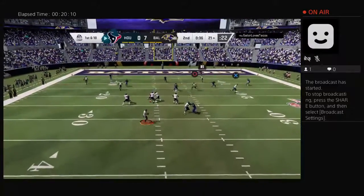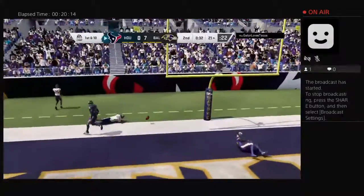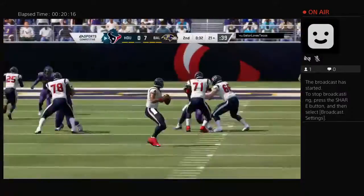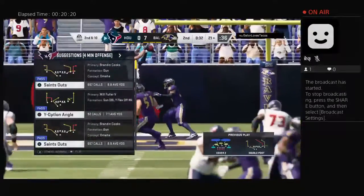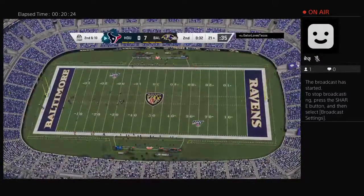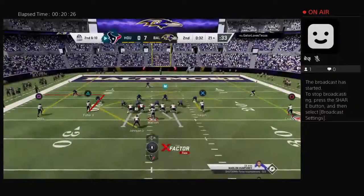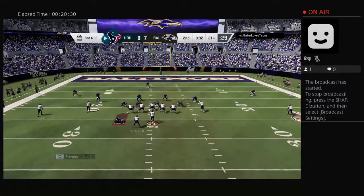On 1st and 10, Watson going to throw deep for the end zone. Back of the end zone, could he get his feet down? No, it's incomplete. Still's the intended target, and now it's 2nd down. This team is not going to make it easy for you. They're a physical group, and we just saw it there on that play. He came in, made the contact, just as he's trying to haul it in.